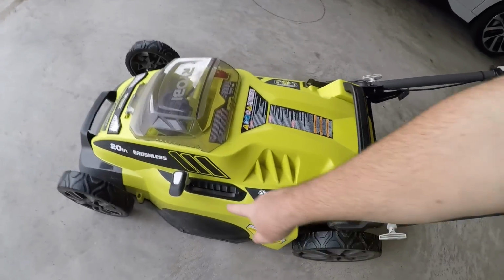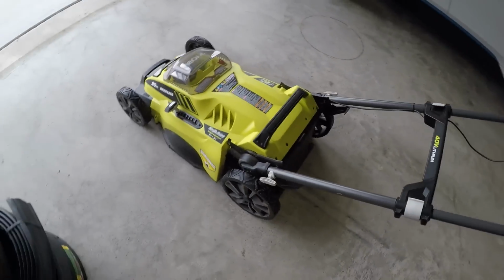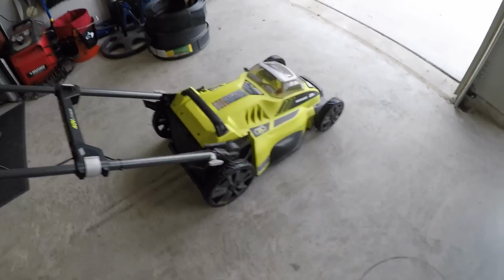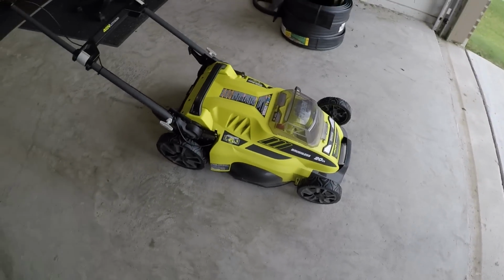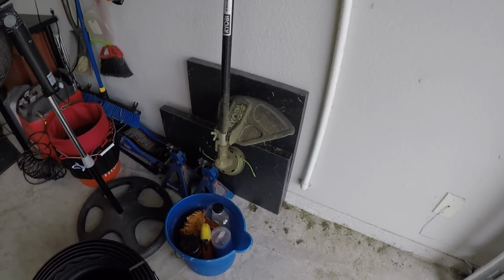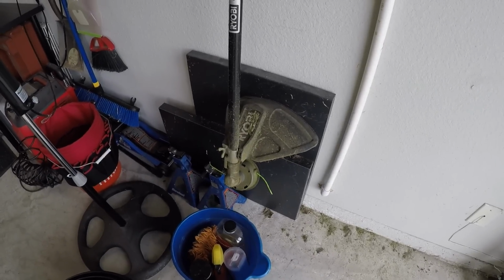That's it. That's all there is to it. You can adjust the height here. Boom. Super simple. It comes with a bag attachment. I don't bag the grass because I'm lazy. It's been awesome. The weed eater matches. It's really dirty right this second, but hey, it's a weed eater. What am I going to say?